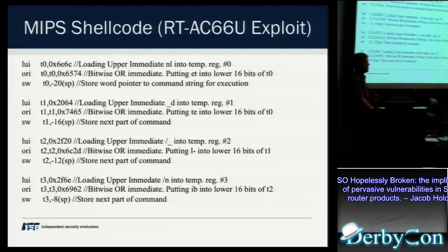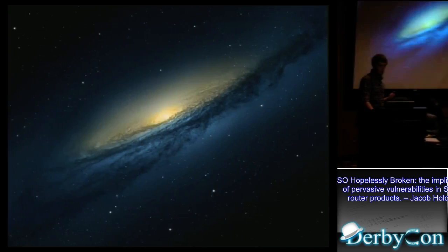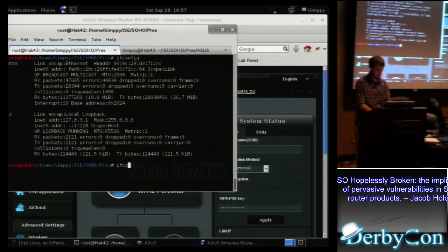Alright, so we're at the live demo of the buffer overflow. Real quick, we'll see if we have an IP address on this router. We'll try it.